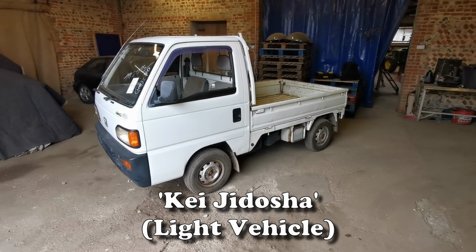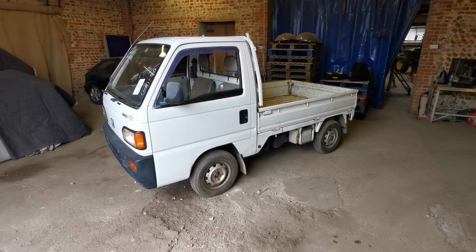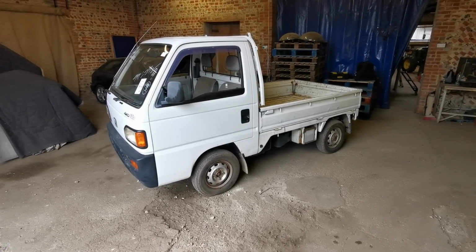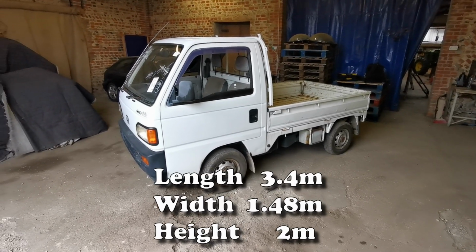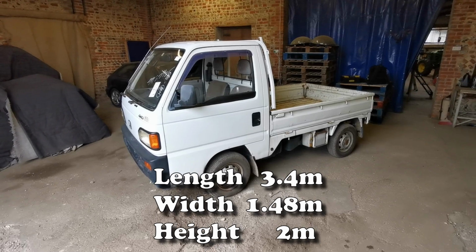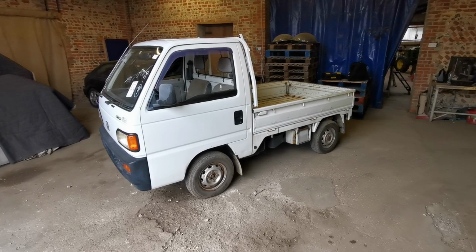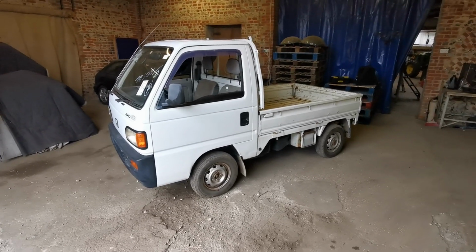Now Kei cars or Kei trucks are vehicles that have to meet a certain requirement to drive in certain areas in Japan, I believe. If I'm getting any of this wrong, please correct me in the comments below, but this is what I've researched. And it has to be a maximum width, a maximum length and a maximum height and a maximum engine size of 660cc, which this is. This is actually 656. Some of these are less, some of them are 2 cylinders as well.